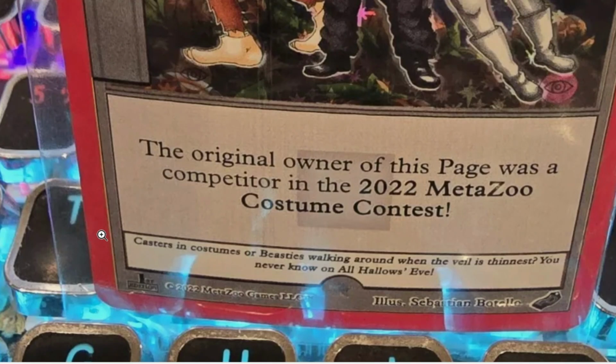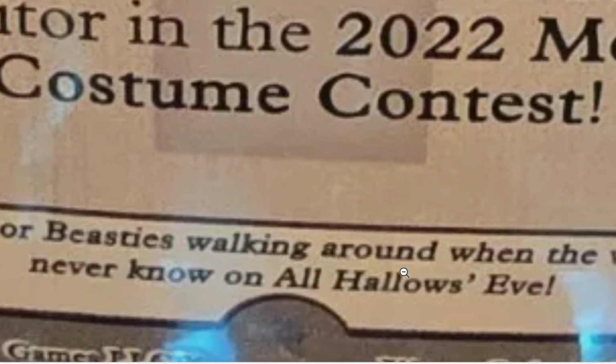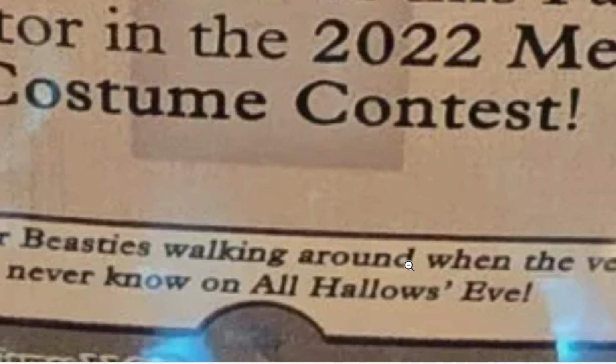See if we could read the text down here. Good, whoever took this picture did a good job for us. So what does it say? Casters in costumes or beasties walking around when the veil is thinnest. You never know on All Hallows Eve.